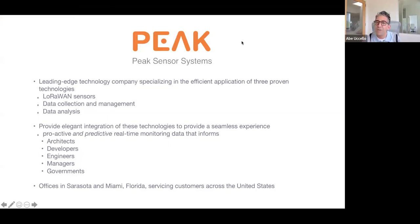Just to give you a little bit of background information on Peak Sensor Systems. We're an IoT integration company, really is our roots, specializing in three areas of technology. LoRaWAN sensors specifically, because they're wireless and persistent, and they have incredible long battery life, which means that when they're implemented in the wild, you don't have to go back out and check on them very often. You're able to get a lot of uptime from those sensors with a consistent and persistent amount of data. And then the data collection process, the management of that data across unified platforms, and then the analysis of that data.